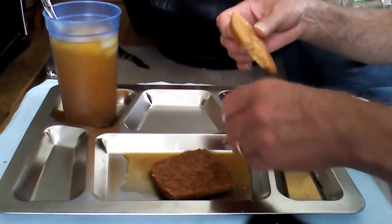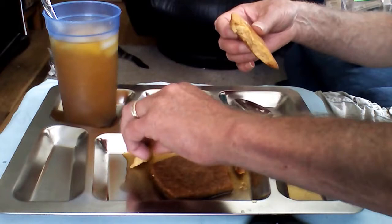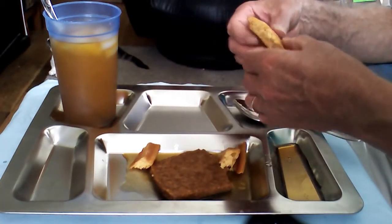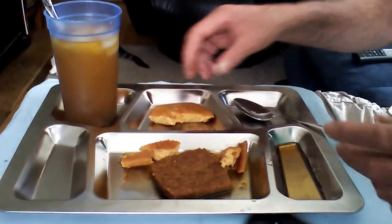A little bit of the maple in the maple muffin into the sauce provided. I get up that moisture.